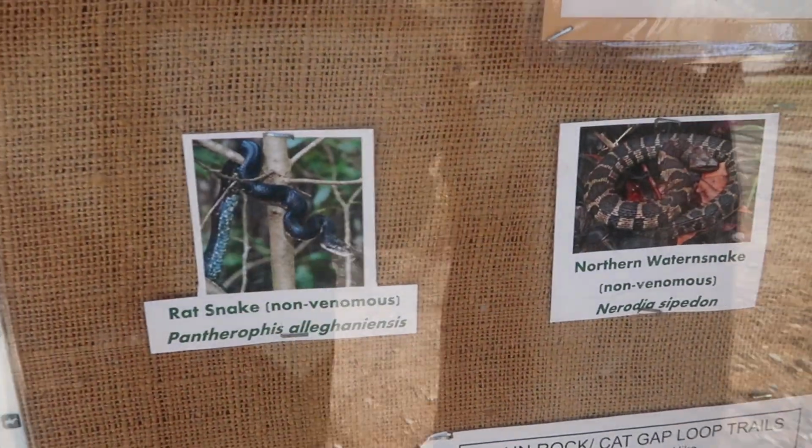Guys are okay. We've seen plenty of copperheads. Yeah. We've seen the rat snake. We saw one the other day. We did see one the other day. Big black snake. They don't bite, though. Yeah. Well, they run away from you and they're not poisonous. They sure do. It's all good.